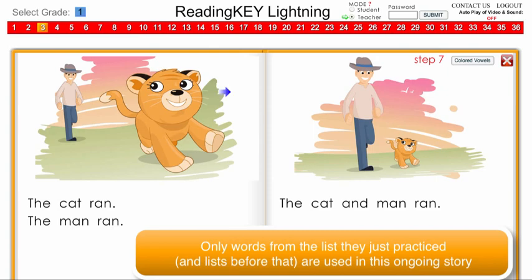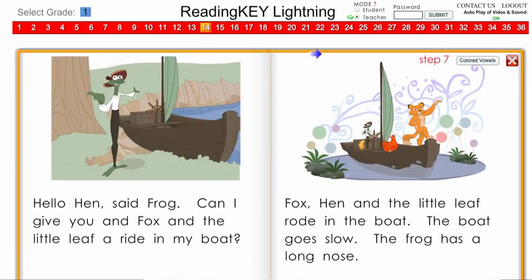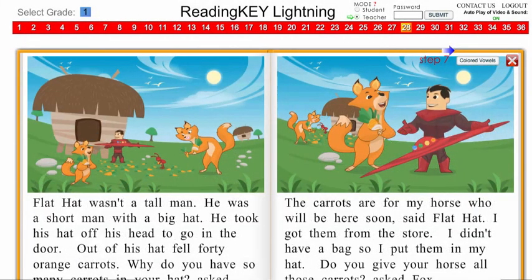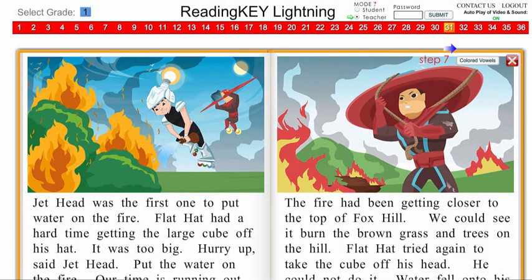And this is actually an ongoing story that becomes a lot more elaborate as we go on. It gets into 3, 4, 5 sentences per page. We have characters such as Jethead and Flat Hat and Fox and all kinds of animals that live on a mountain. And there's a fire on the mountain, and the characters come back to save the mountain from burning. So it gets pretty exciting there.